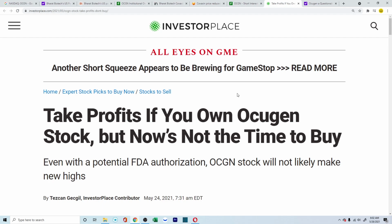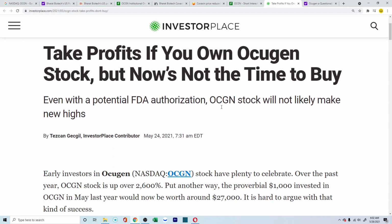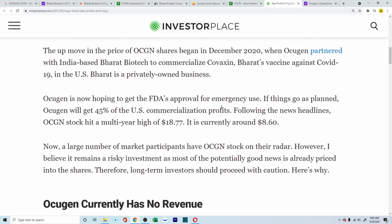The other aspect is that Ocugen in itself is into a different business. They are into treatment of eyes. And right now, just because of the vaccine craziness and euphoria, they are jumping into it and building it. That's another thing to look into, which is true. The other aspect they're talking about is that the partnership between Ocugen and Bharat Biotech is 45%. Ocugen will only get 45% of the US commercialization profits, which is not so much, because Ocugen will go through a lot of effort in spreading and distributing these vaccines. The third thing is that the partnership is only for US commercialization, not for the rest of the world.